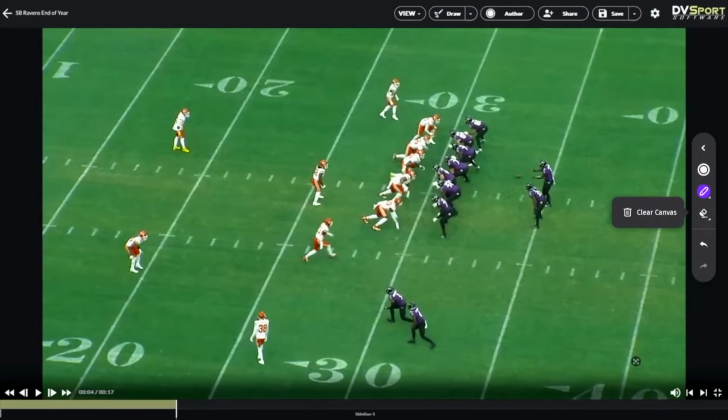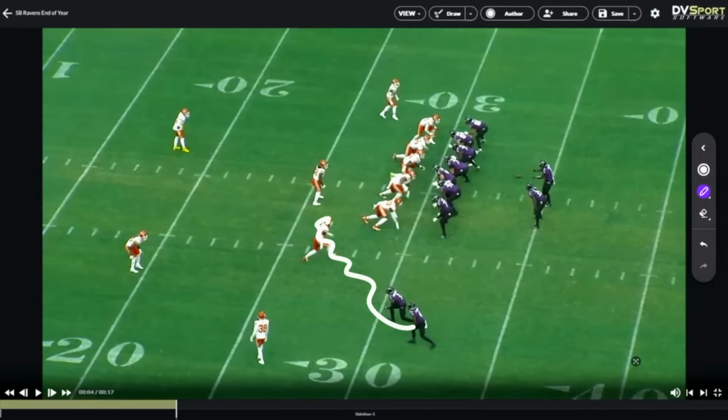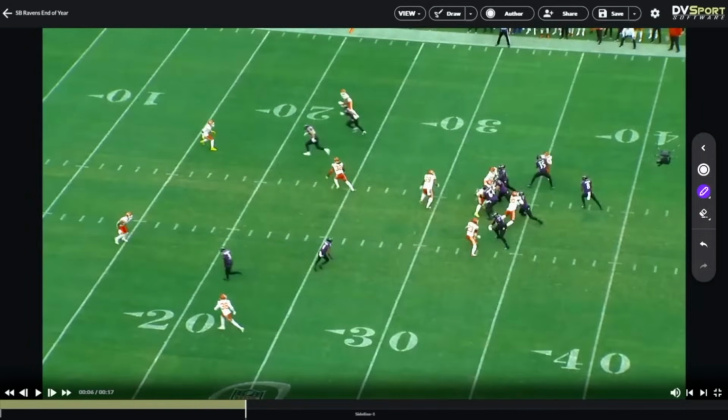So the idea is we're trying to attack this safety here, and we're trying to get him to widen on the corner so we can cross his face with the post. But so much of this is about timing and anticipation, and they have nothing that's coming underneath it, and then they have Zay over here who kind of hooks and then kind of drifts. I'm not sure if he's supposed to be running a shallow and just adjust because they bring pressure, but nonetheless, okay, so we get kind of what we want here.